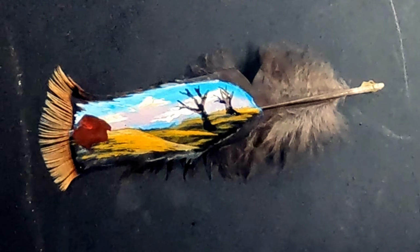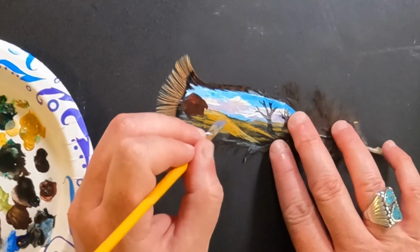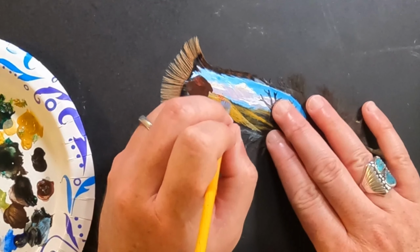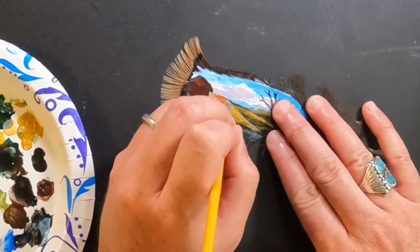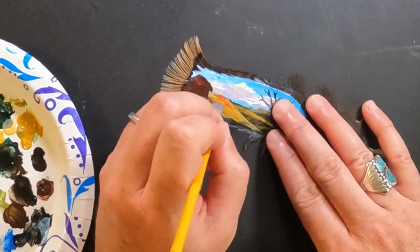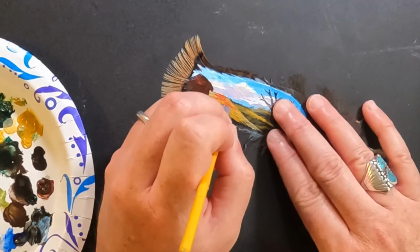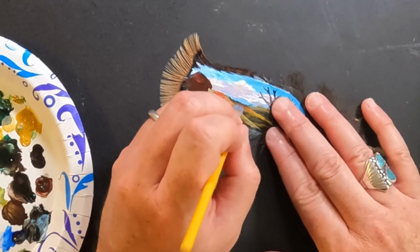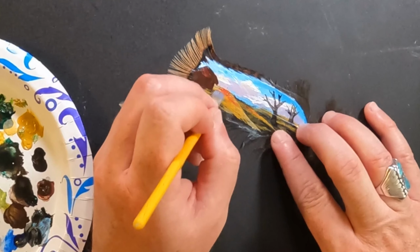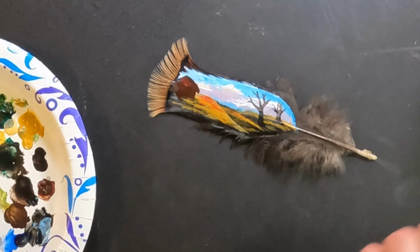I'll let that dry and we'll come right back. So this right here, what I'm going to do is I'm just going to take just a little bit of red, not much. Maybe this is some type of clover or something or other, I don't know. What it is, coming up like that. Not much, not much, just an accent piece.